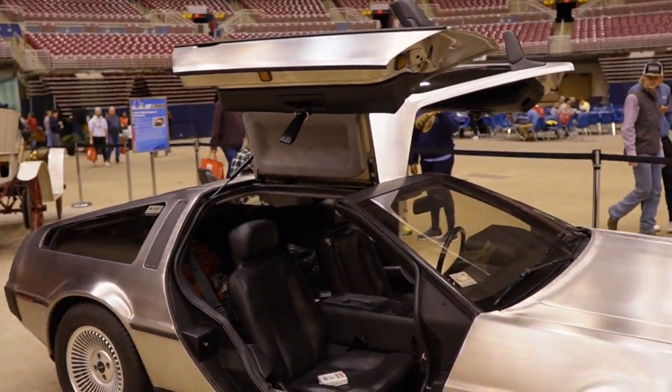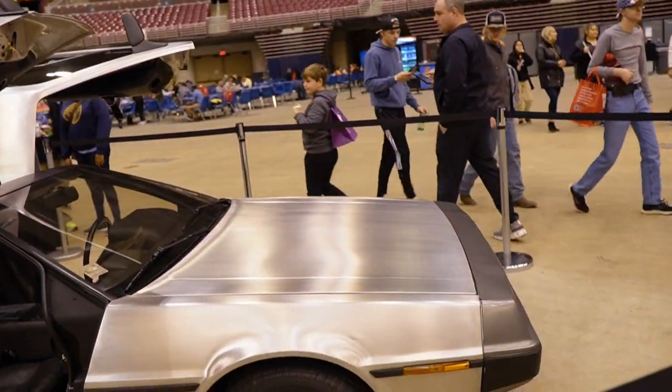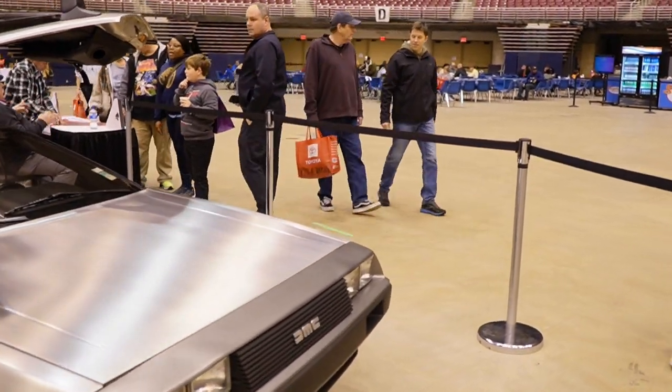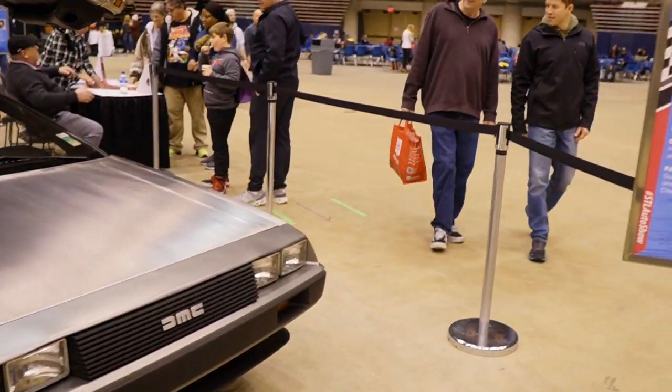Okay, here we go, guys. Here's one of these other cars from the future. AMC, 1981.